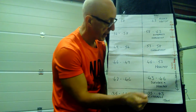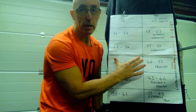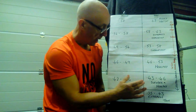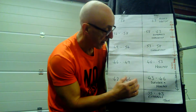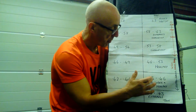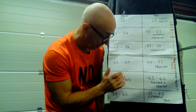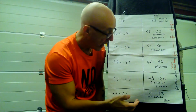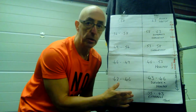0.46 to 0.53 is healthy. With women, it's 0.46 to 0.49, so there's not a lot of difference. In this one, which is slender and healthy, 0.43 to 0.46 in males, 0.42 to 0.46 in females, and extremely thin. I'm not sure whether you would call that healthy or not.